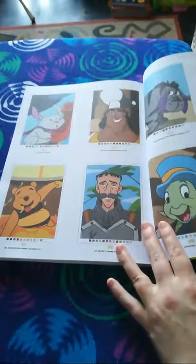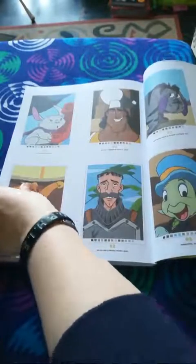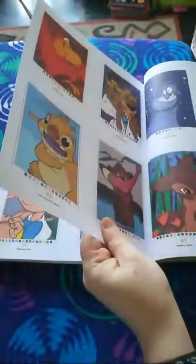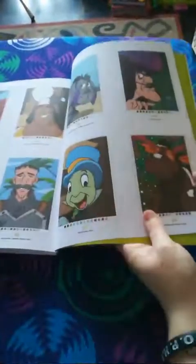Merlin has a fish. Where's that? I've missed that one. Where's that one? I've missed that one. Is that on a picture?